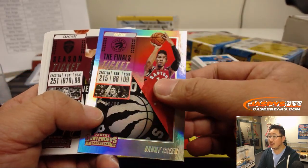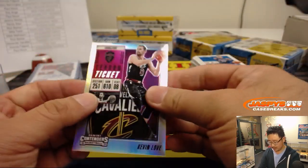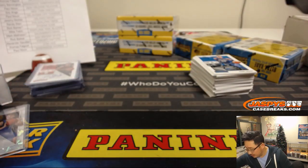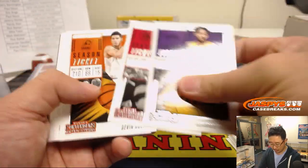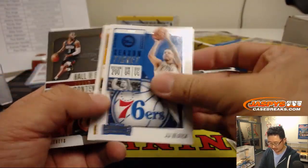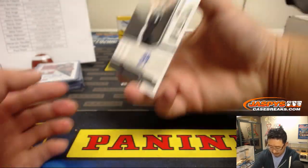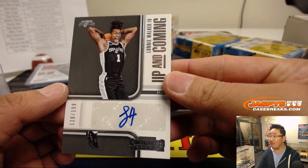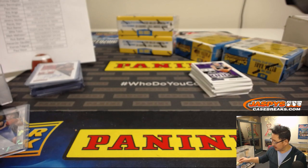Finals ticket at a 99, Danny Green. Raptors. I like these ones. See, these are chrome versions right here, too. Of course, they will ship. Haven't seen any numbered yet. I'm sure some of them could be autographed, too. EA is looking for some Bulls and Knicks. Well, none in this box, EA, but we got plenty to go. 128 out of 199. Lonnie Walker IV, up and coming for the Spurs. Rick Barker, San Antonio.